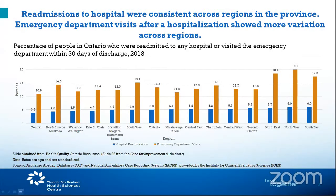This is a slide that I used from the Health Quality Ontario Case for Improvement slide deck. As you can see, it indicates the 30-day readmission rates across the province were fairly consistent. Where there was more variation, though, was with the ED visits within 30 days of discharge. A few insights why this is so.